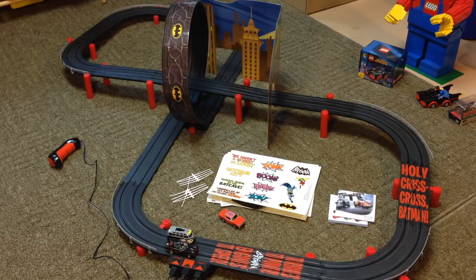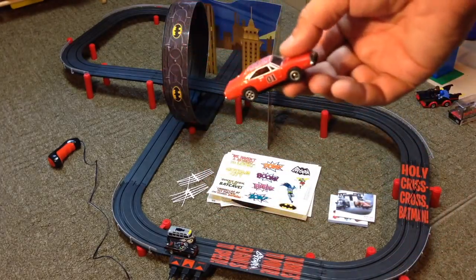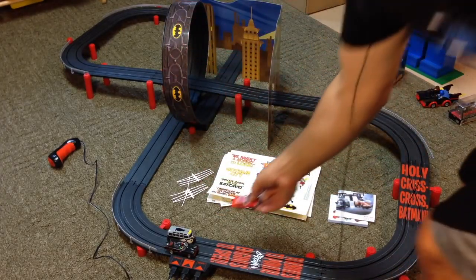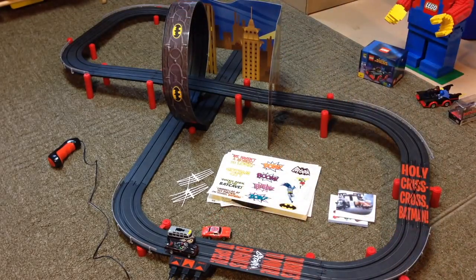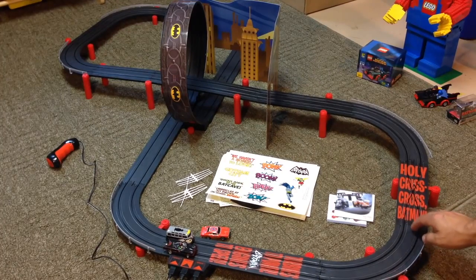Especially the Penguin's, it's a little top heavy, so it likes to flip over. The Batmobile, you can keep it on the track pretty good. They do go a little faster than the General Lee. I did a review of the General Lee set. I'll do another one. I'm learning more and more how to keep these Autoworld things on the track. It's got the little red supports here. Still kind of flimsy, but it's enough to hold it.